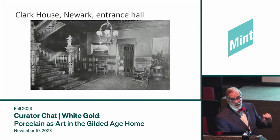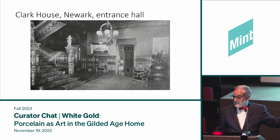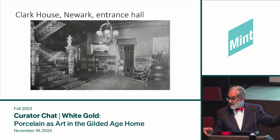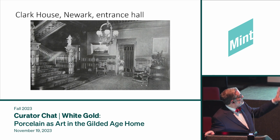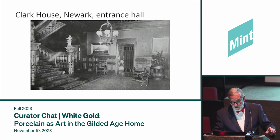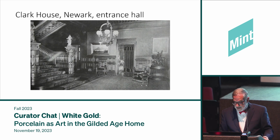And I've always wondered about that horn chair, because it's pretty cool. There is one in the Mint. Oh, in that show at the Mint Uptown is a horned chair. But anyway, this house has lost all of its great interior decoration, but the stairway is still there.